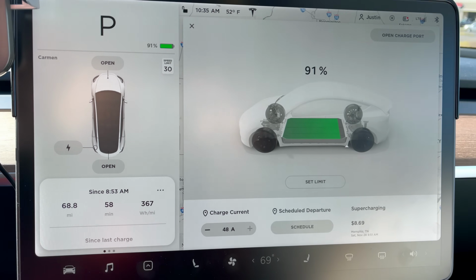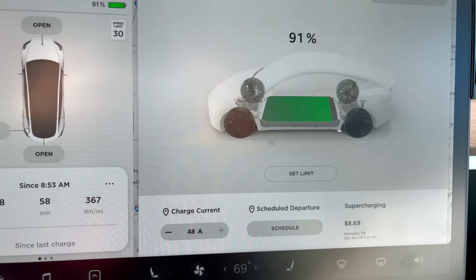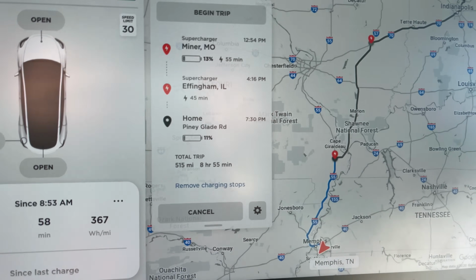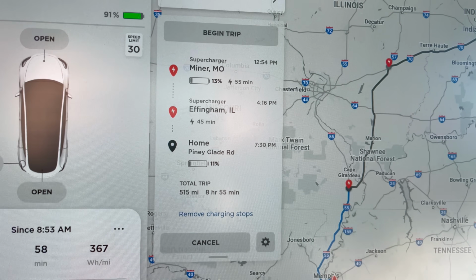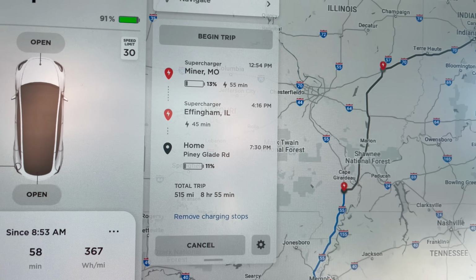Yeah. All right, we're charged up 91%, $8.69. And it looks like our arrival at 13%, so we're not gonna be able to go too terribly fast. 12:54 arrival. Let's get going.